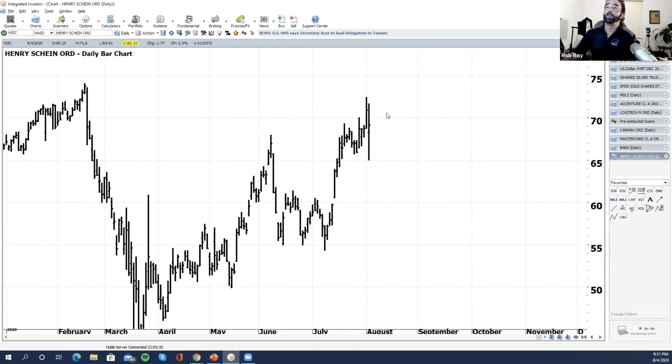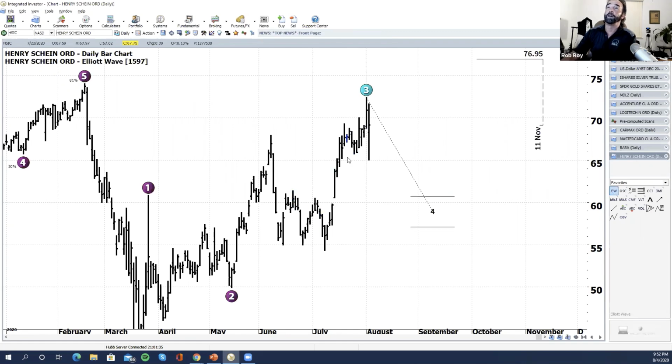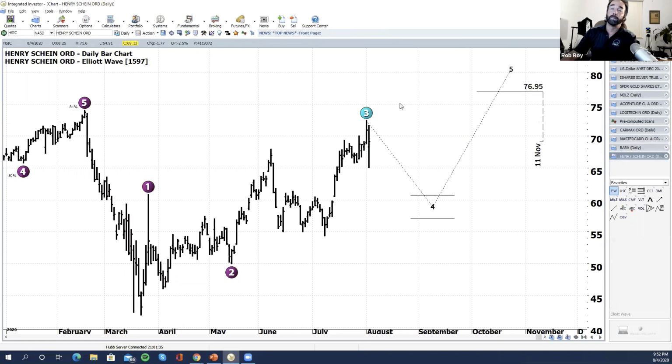And I wanted to show you this because remember the Henry Stein that was giving us fits before? Well, we talked about this triangle and it broke huge to the upside. So we don't have any losers. That was our loser, and that one finally got its act together. I just wanted to share that with you.